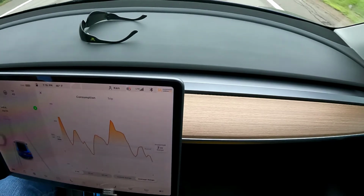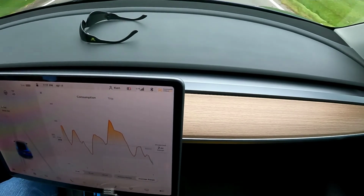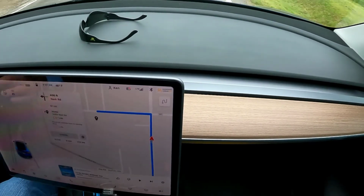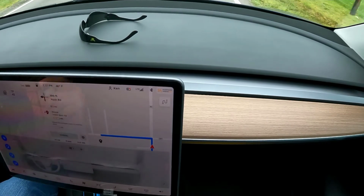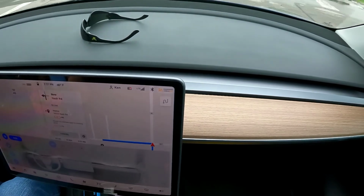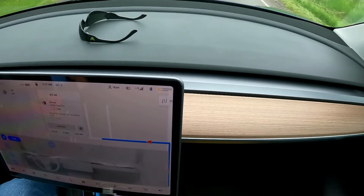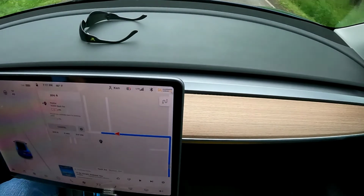Now turn right onto Jug Road. In 1,000 feet, turn left onto Nash Road. Now turn left onto Nash Road. In 500 feet, your destination will be on the left. Now your destination is on the left.